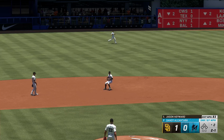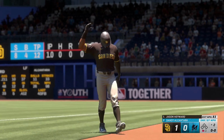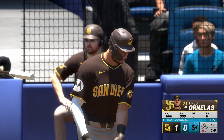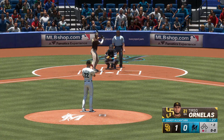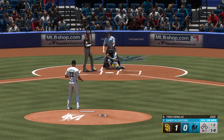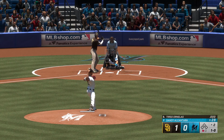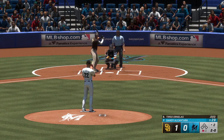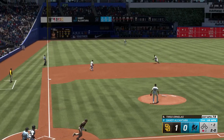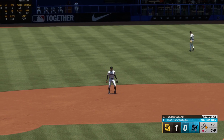On the ground, out to short. Whips it across. Leadoff man retired here in the second. Batting next, the designated hitter, Tirso Ornelas. First pitch, and he just misses. Now one missed. Swing and a ground ball out to short. Boots it. Safe at first. No play. We'll see how they score this.